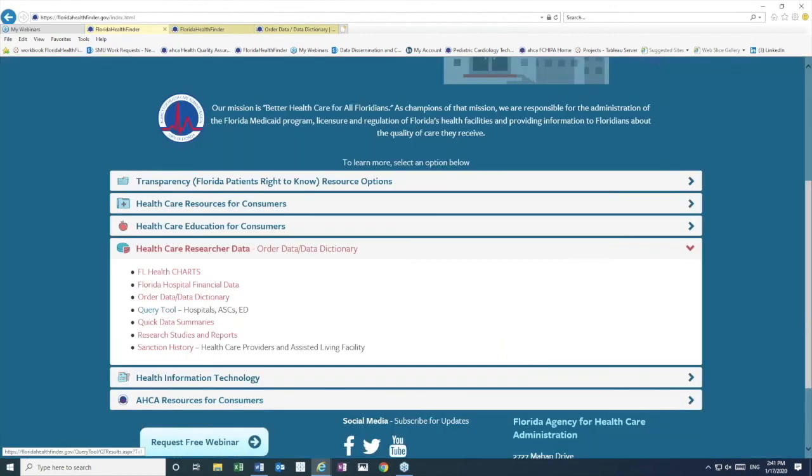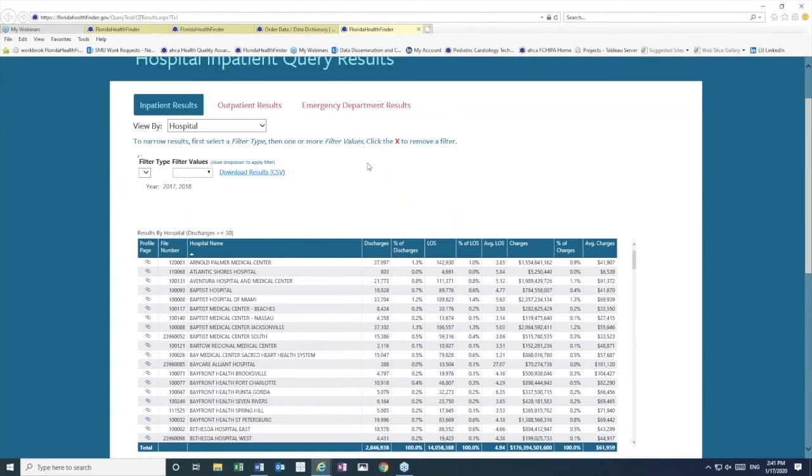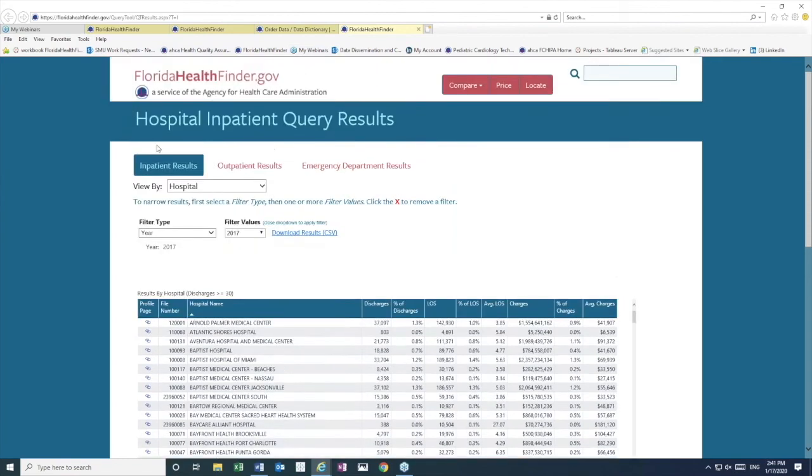The Patient Data Query Tool is here in the middle of the list. If we click Query Tool, this tool allows us to view more specific information about 3 types of healthcare providers: hospitals, outpatient surgery centers, and emergency departments.